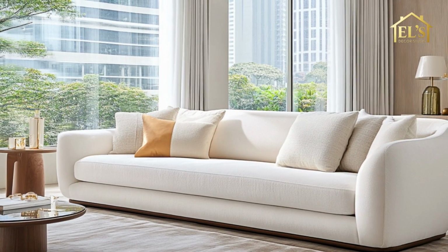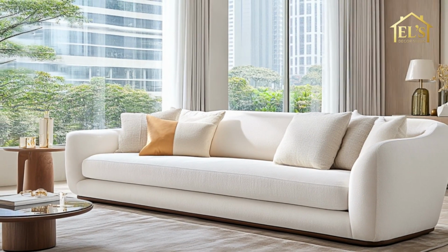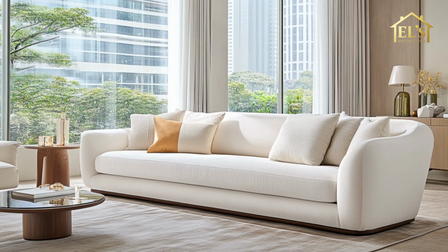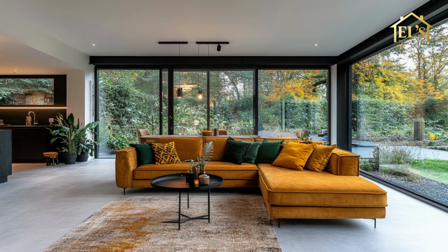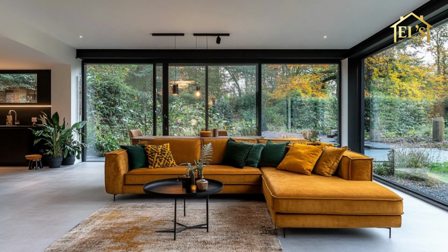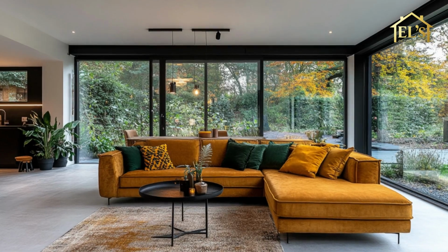Start with a base texture, like a velvet sofa, and add contrast with wood, glass, or metal. Layer in throws, rugs, or cushions in a variety of finishes. The mix makes your space dynamic and irresistibly touchable.